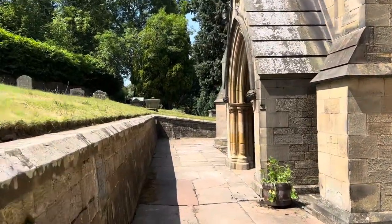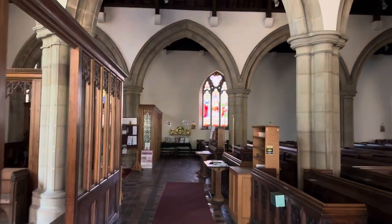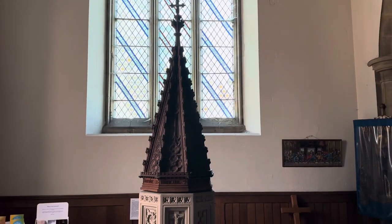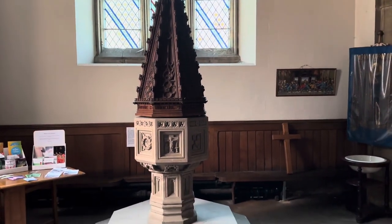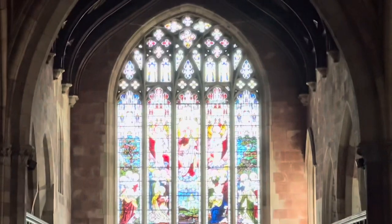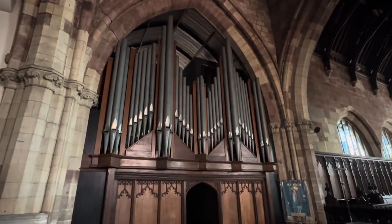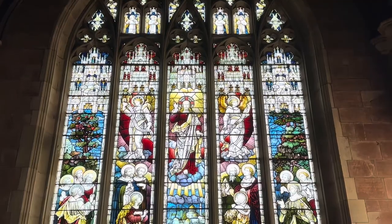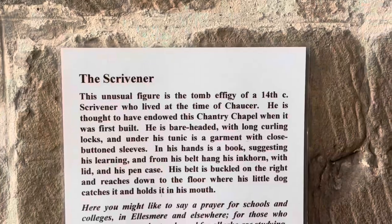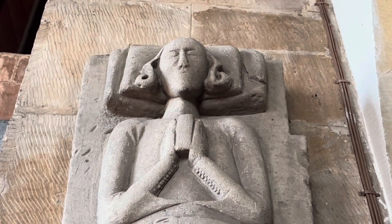Ellesmere Church was restored several times during the 1800s, so it changed its appearance, both interior and exterior. There's an ornate Victorian font. The church is built in sandstone with slate roofs and has a cruciform plan. This consists of a nave, north and south aisles, north and south transepts, a chancel with north and south chapels and a tower. The tomb effigy of a man of letters from the 1300s.